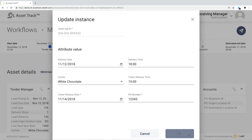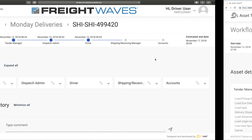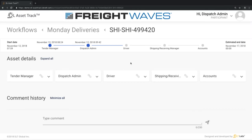So in the interest of time, we've only touched the surface of the DL Asset Track capabilities. What you need to know is that this is a highly configurable solution for all logistics industry enterprises looking to increase operational efficiencies and reduce your costs.